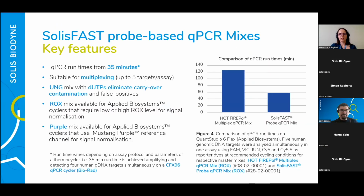Probe-based key feature pretty much the same for dye-based in terms of runtimes that is achieved. And here, maybe most important, especially if you're trying to develop assays with many targets, this mix is designed for up to 5-plex assays. And also optional, there is a mix with UNG and dUTPs.